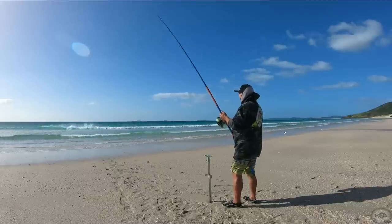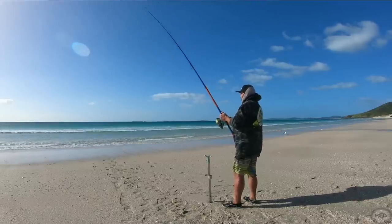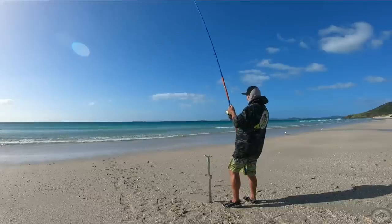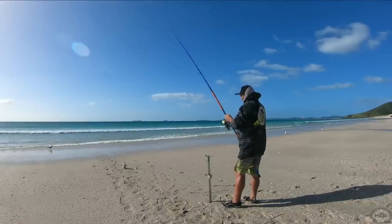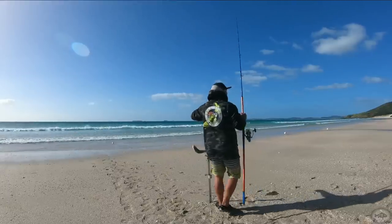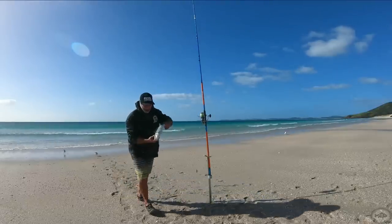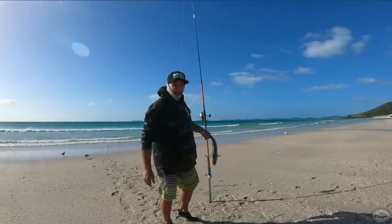Could even try one now. It's a nice size too, so we could probably have a big chunk for tonight for our dinner, and we can use half of it for bait. There you go, just a little karawai. I might try a bit now, chuck it out, never know.